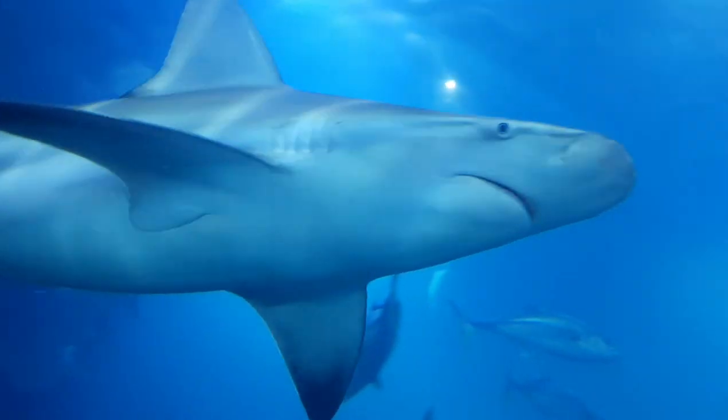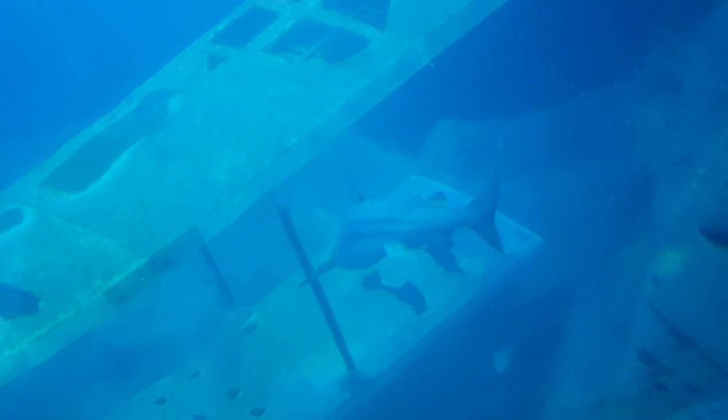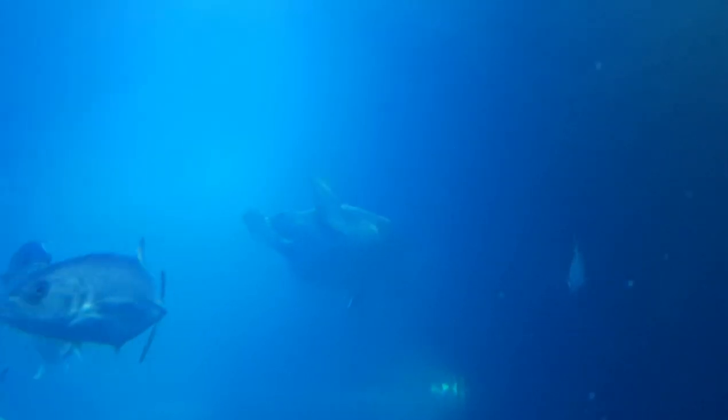This tank has a variety of shark species, including nurse sharks, sandbar sharks, lemon sharks, sand tiger sharks, and a zebra shark. This tank has a few stingray species as well. And on top of all of that, they also have a green sea turtle.